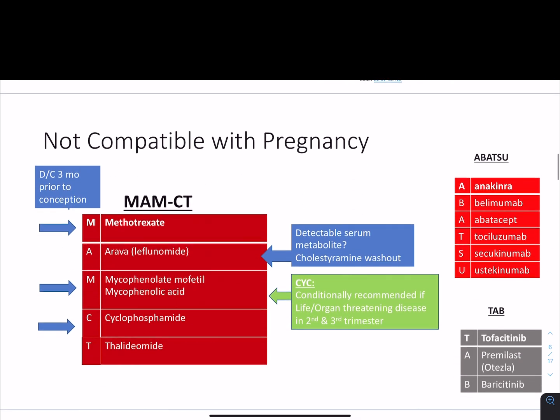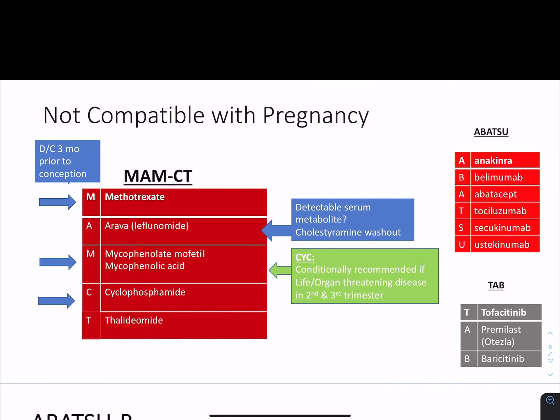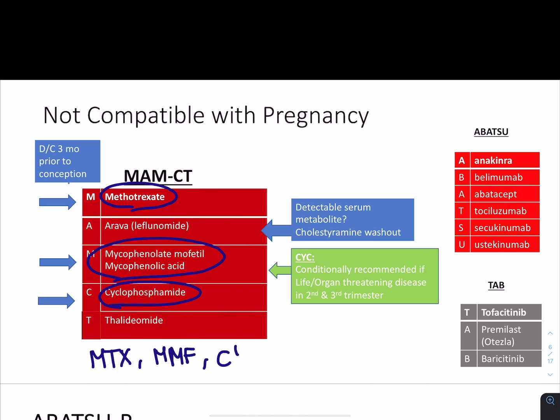Just a couple comments that I want to make here. The 3 medications that you need to discontinue 3 months prior to conception are number 1, methotrexate, number 2, mycophenolate mofetil or mycophenolic acid, and number 3, cyclophosphamide. It's kind of easy to remember because those are the 3 medications that people generally abbreviate with 3 letters.